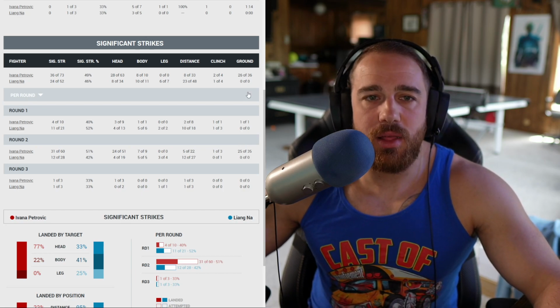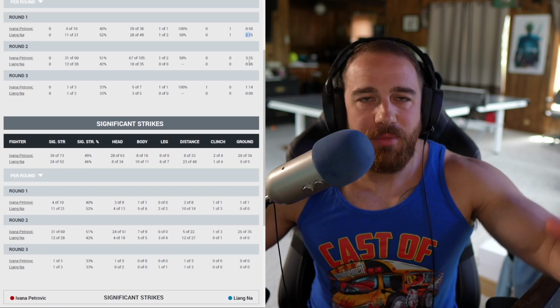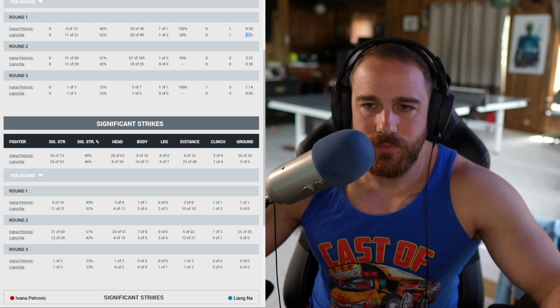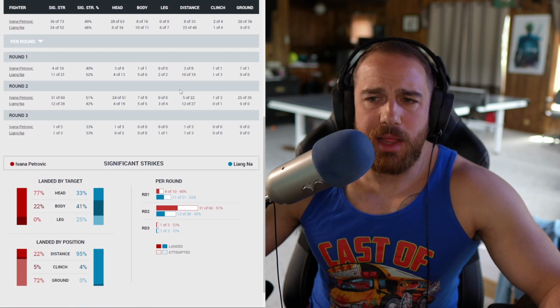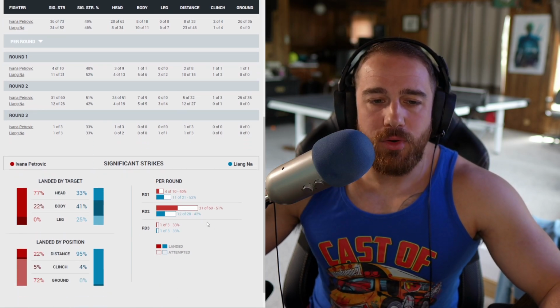Even she did technically land on bottom. You look at the control time here. I bet you they gave a lot of that top time, even though she was defending the armbar. They gave that time to Na because it was not that different. I had Petrovic taking this round. Na was able to land some sloppy shots as she walks in the second round. Petrovic gets a body lock takedown. Petrovic spends half the round on top, landing damage. Good round for her. 31-12.